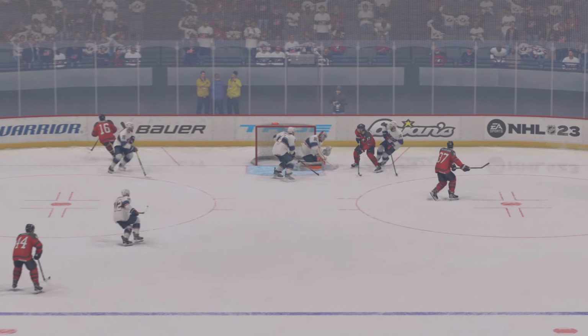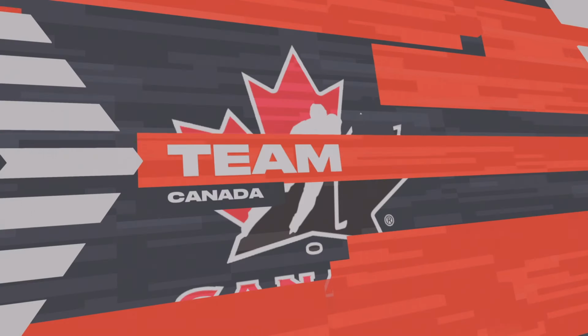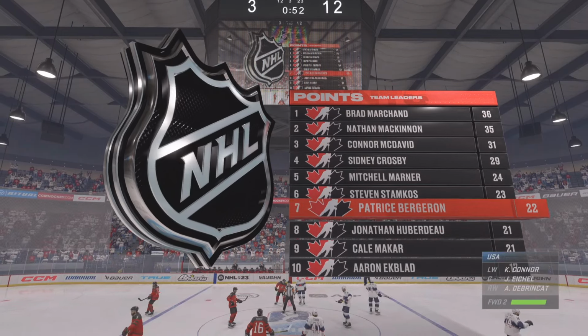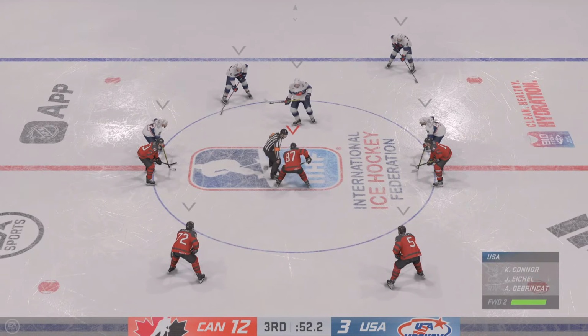Hey, when there's this much traffic, James, the goalie's just going to drop into the butterfly, try and play the percentages and hope the puck hits him because he can't see it. There's so much traffic in front of the net. He doesn't find it, it doesn't hit him, and it's in the goal.